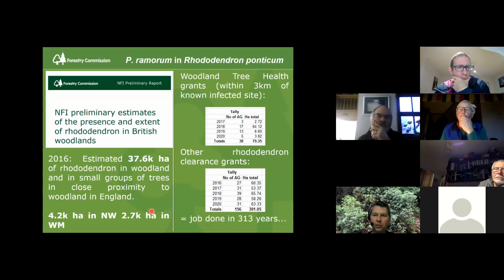We have got grants to go and get rid of rhododendron, but to be honest, at the rate we're getting rid of it, it's going to take a few centuries. So we could do with us in the Forestry Commission being a bit more proactive.